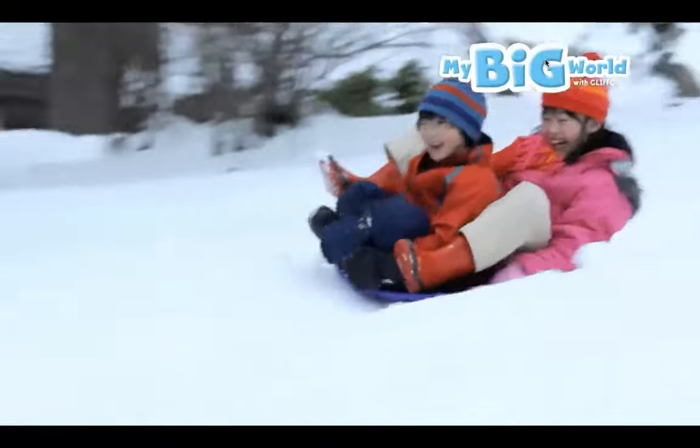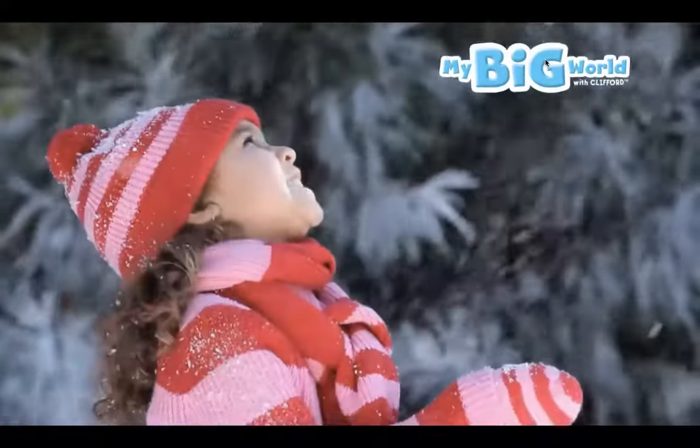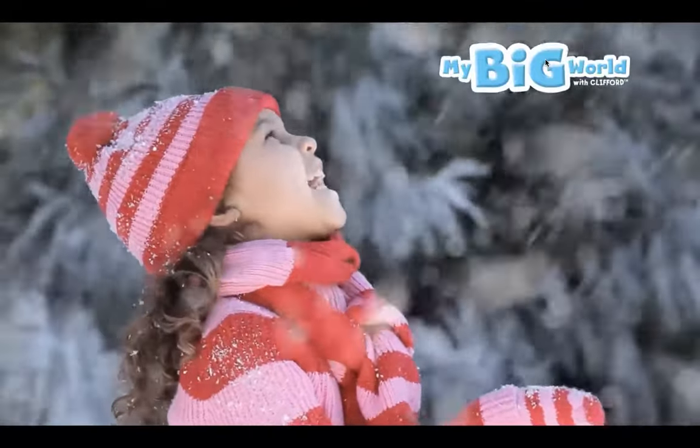But no matter what the shape, we know one thing for sure. If you touch your warm tongue to a frozen snowflake, it will melt.